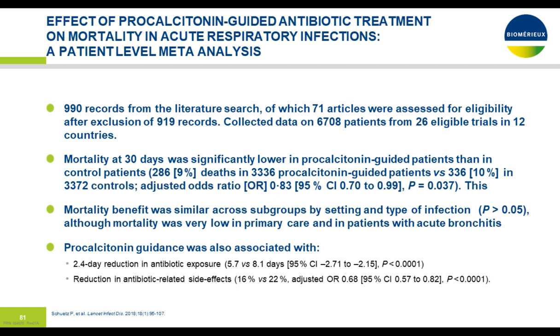The mortality rate at 30 days was significantly lower in PCT-guided patients than in control patients, 9% versus 10% in the controls, with an adjusted odds ratio of 0.83. The mortality benefit was similar across subgroups by settings and by type of infection. And the procalcitonin guidance also was associated with a 2.4-day reduction in antibiotic exposure, on average 5.7 versus 8.1, and a reduction in antibiotic-related side effects, 16% versus 22%.